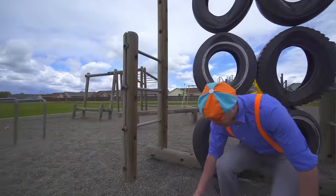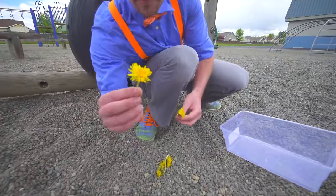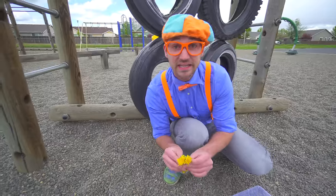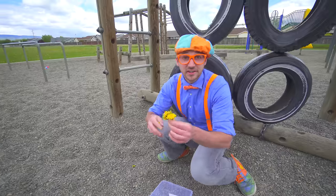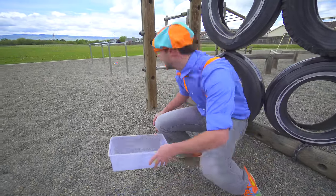Whoa! Look! Our first object, a flower. These are dandelions, and they're bright yellow. I used to collect dandelions and give them to my mother and say, "Here you go, Mom. I love you." Hey, Mom, I love you.